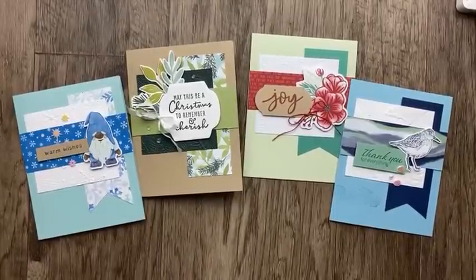I know! I hope that you guys give it a try at home. I'm going to put those measurements in the video description for you so that you can pull out your own embossing folders, designer paper, cardstock, stamps, and create your own cards.